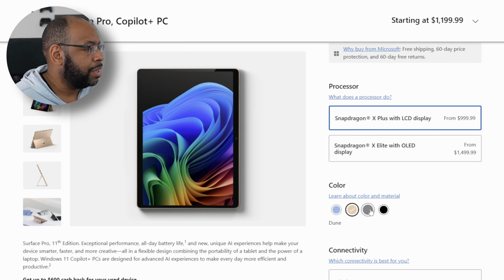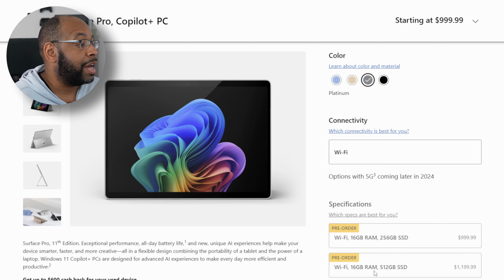Okay, let's go into Platinum. Platinum here. It's okay. Platinum offers you the 16 gigabyte with 256 gigabyte SSD.